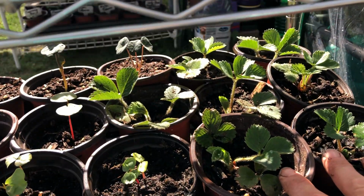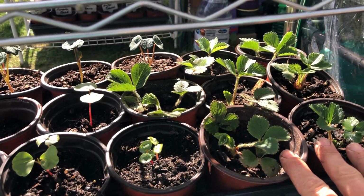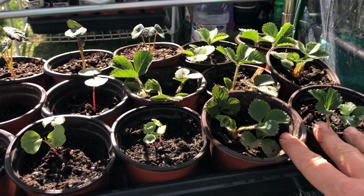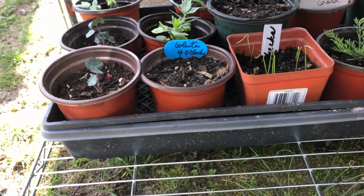And then the same thing with the strawberries. I have so many strawberries growing everywhere. I'm going to make another video on strawberries at another time. Talk really about the habits of strawberries. You got to really be prepared for them when you grow strawberries.